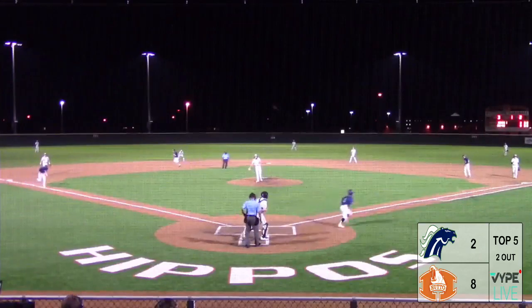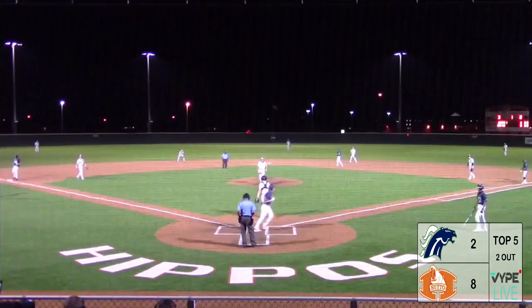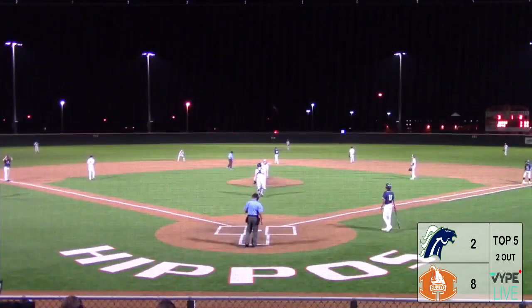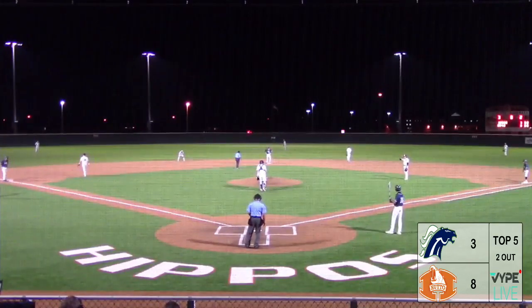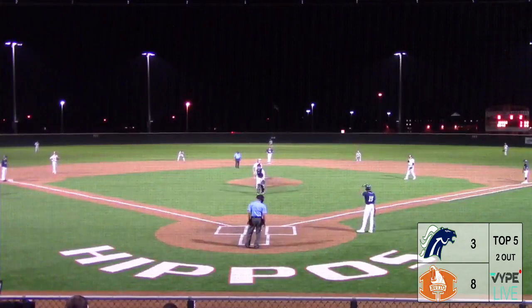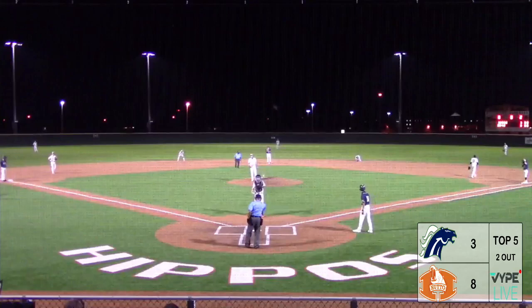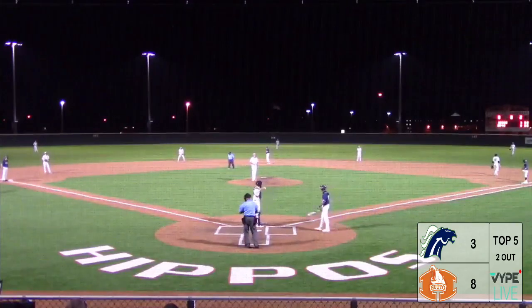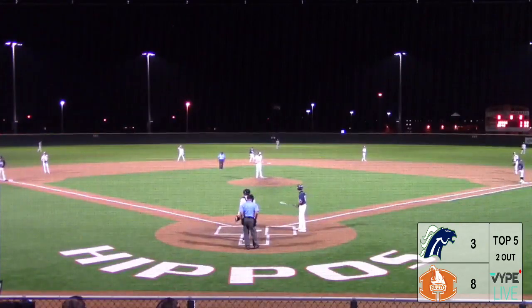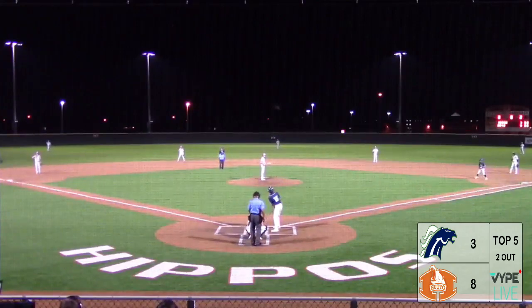Next pitch misses high, ball four. So that walks a run in. And that brings up right fielder James Morio to the plate. Score is now 8-3, Hippos.